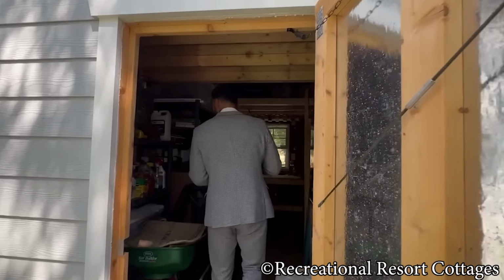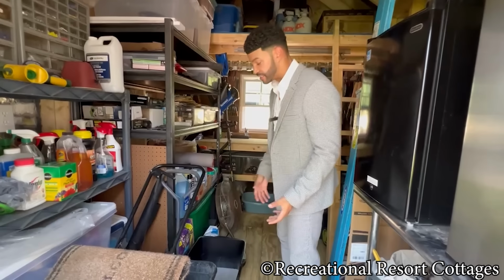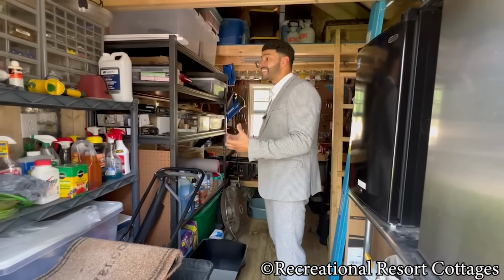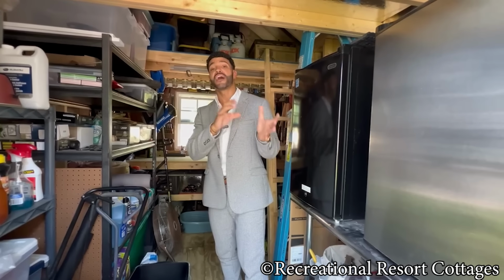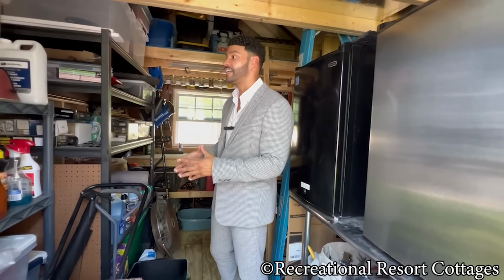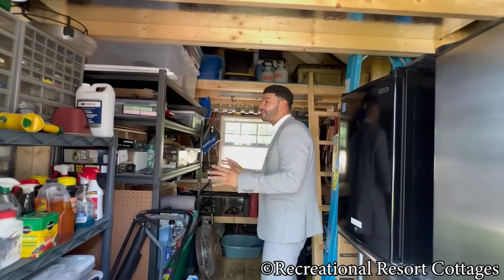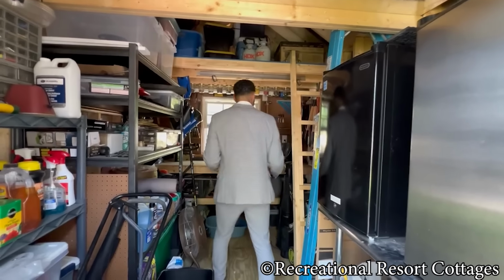When you want additional workspace and you need additional space for your knickknacks, whether it's your outdoor items, your rakes, your shovels, things like that, this is something that you can always do on the exterior of the home without having to sacrifice any space inside your 399 square foot tiny home. So you'll see here, everything is so perfectly placed from every nail and screw. There's going to be additional space here.